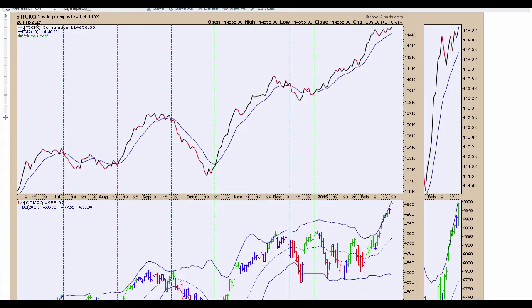And tick cumulative on the NASDAQ looks good as well. Note the upper Bollinger band on prices and the same duration before a crossover. So we should see a crossover soon on tick cumulative, I would think.